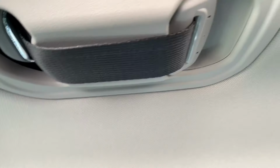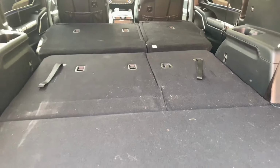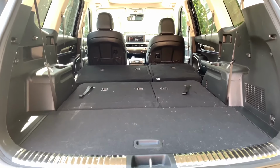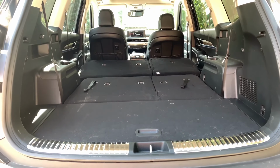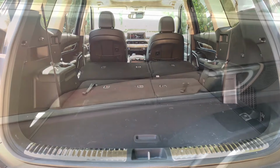And a small little quirk. The seatbelt for the middle person in the last row is there. So yeah, just kind of little quirks there. And let's just back up and give you guys a good look at what it looks like with all the seats down. Let's take a quick break and come back with a look at the inside of the 2020 Telluride.